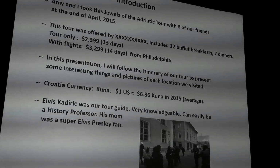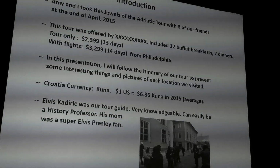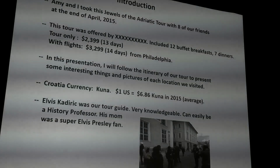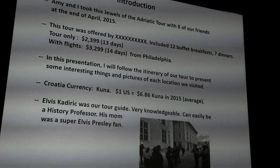This tour was offered by XXX. They don't want me to advertise, but actually we took it with Smart Tour. Oh, we did. Yeah, it seems like they have a reasonable price, and the itinerary seems to be the best for us. We are very happy with them anyway. The trip included 12 buffet breakfasts and 7 dinners, and the price right now is listed over there.